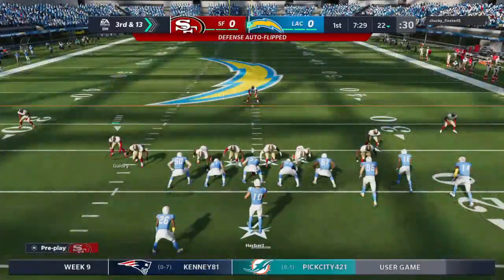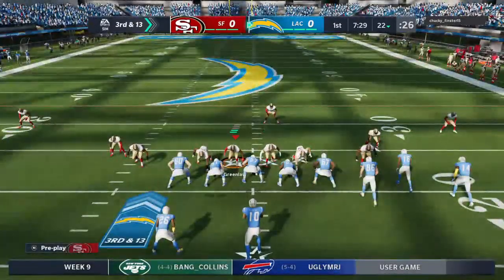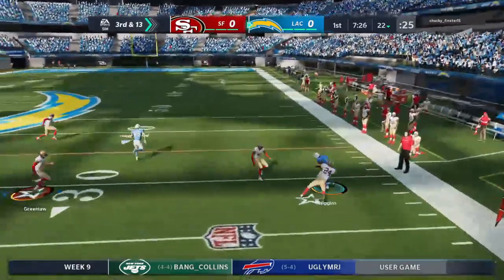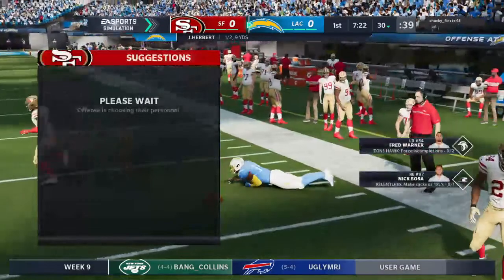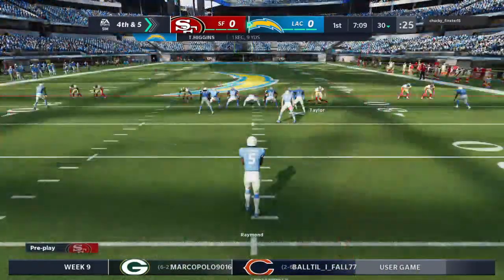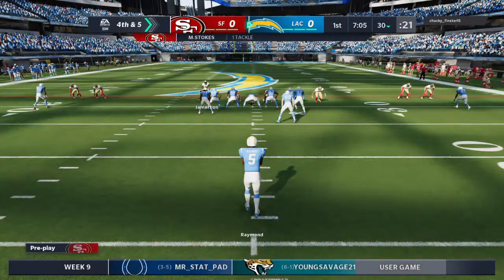And this opening drive not going to plan. This is now third and 13. A shotgun snap for Herbert. That one taken in by T. Higgins. And they're going to get him down well short of the first as he can only get this to the 30. It's a gain of 9, but it's also going to mean a punt here on their opening drive.